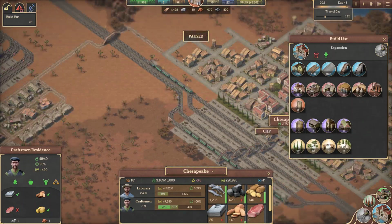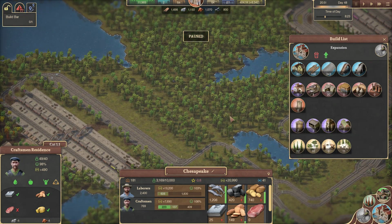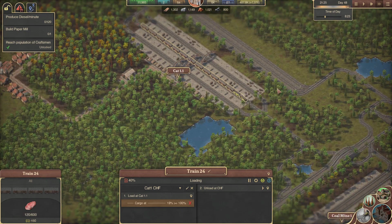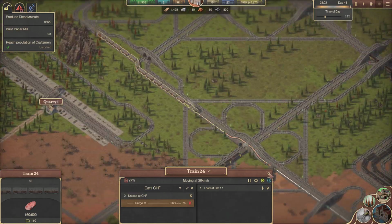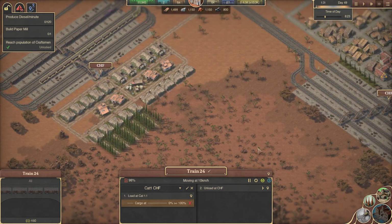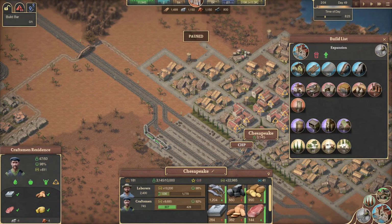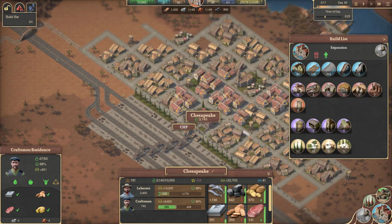And are they getting it? They are not yet getting it, but I think we've got it loading. Right here, it's loading. If we just send it on down there and let it give some meat to Chesapeake. There we go. It's unloaded already, and now we should see Chesapeake. See, now Chesapeake's got a new problem. It's not enough work, but we're going to let it run a bit to see if that's really true.